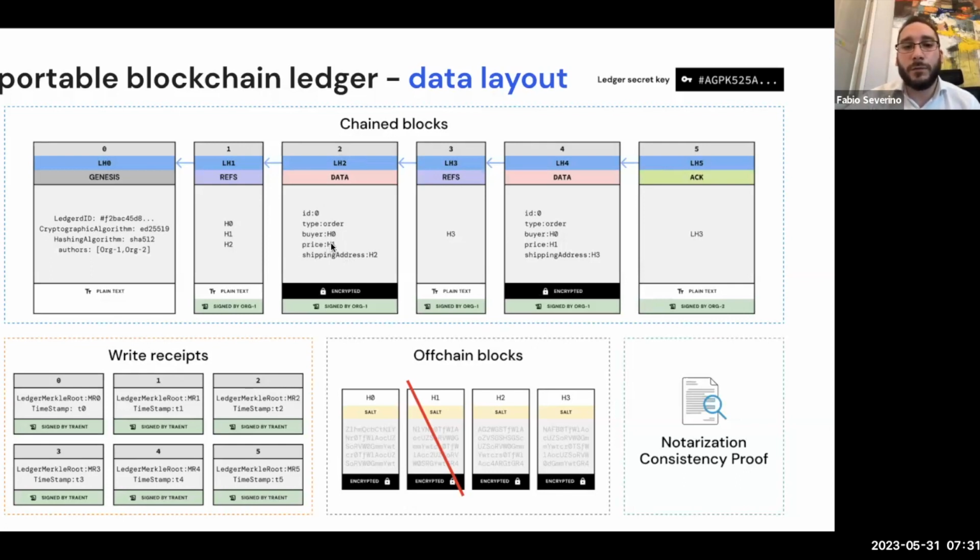Then you have the price, which is H1. If I want to share basically all the information with you but not the price, I just share all the blockchain, all these blocks, but I will not share the block H1 that contains the price. So this means that you will not really have access to the information. It's not like I encrypted the information with a key you don't have, okay? No, you don't have the information.